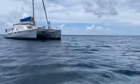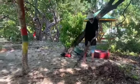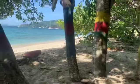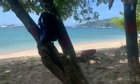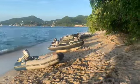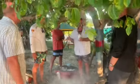Clearing the campsite here, ready for our braai. And that's where we braai, some shabby beach in the Caribbean, with the proverbial Carib and the stag. Bit of a smoky Robinson, but the braai is fully on the go.